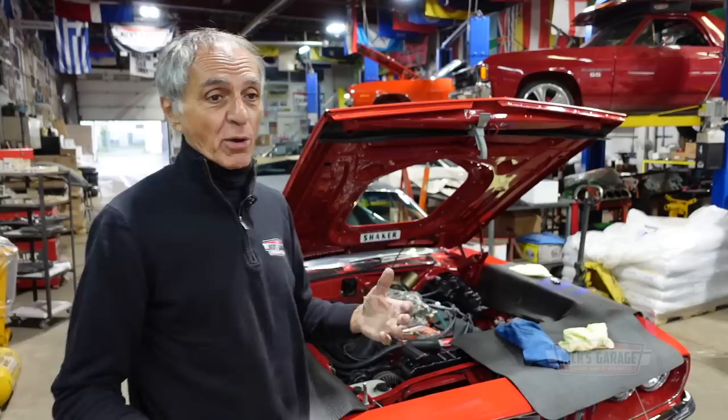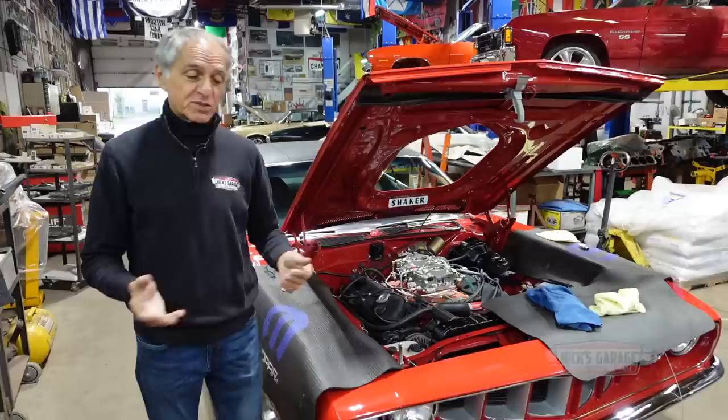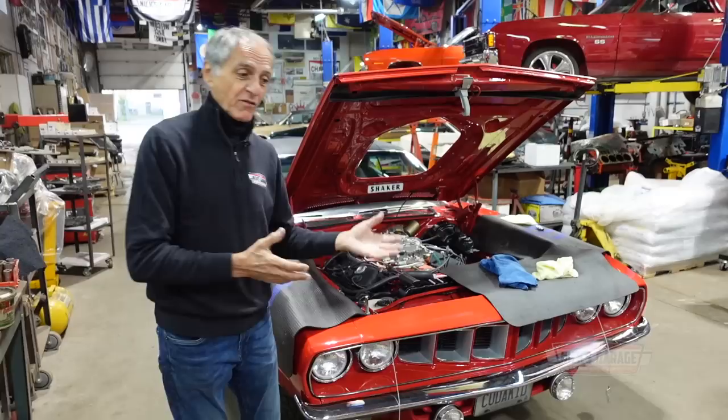But you know what? This has a special icon passion in the Mopar world because a lot of people love the E-body, especially the 71 Cuda. Some people love them, some people hate them, but this is a favorite car, the 71. So it's got the right color.